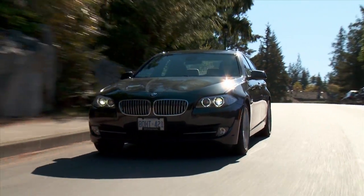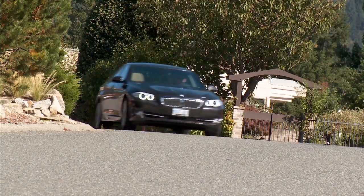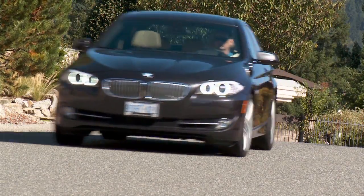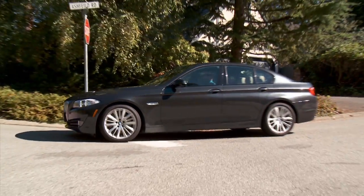Another feature that is almost seamless is the 8-speed automatic with either sport setting or manual paddle shifts on the steering wheel. The shifts are effortless. The driver can hardly tell at times. The good news is that a 6-speed manual is still available.